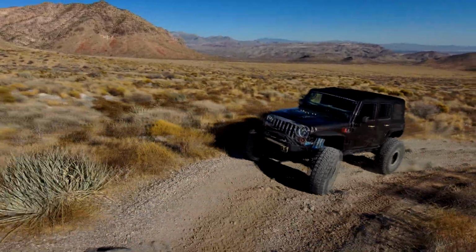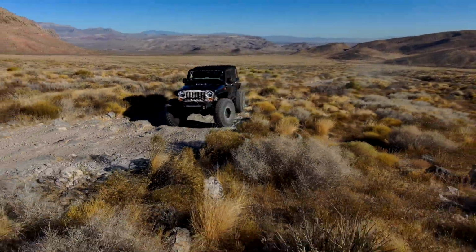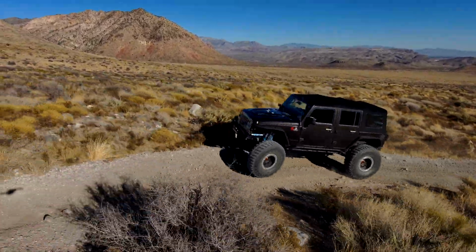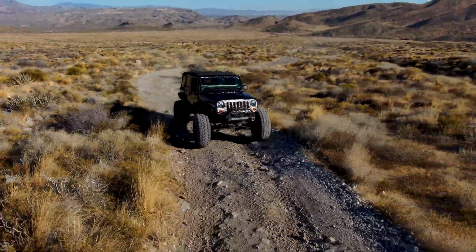Now, if you have a stock JK like a JKX and it has weak springs and you've already got a steel bumper and winch on it, just go ahead and put a budget boost on it, you know, a 1.5-inch budget boost, and that'll level your vehicle out. The benefit of the iron block, I think you know, is that it's stable.